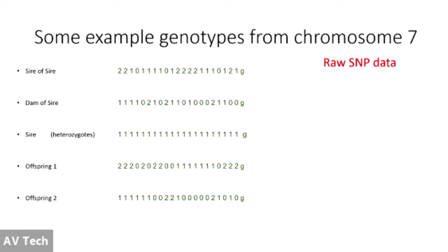So this is a real life example from a bull that I had to work on recently. And I've just pulled out the loci where he was heterozygous. So the bull himself there, you see, is all 1s. And there's his sire and his dam and 2 of his offspring. That's the raw SNP data.